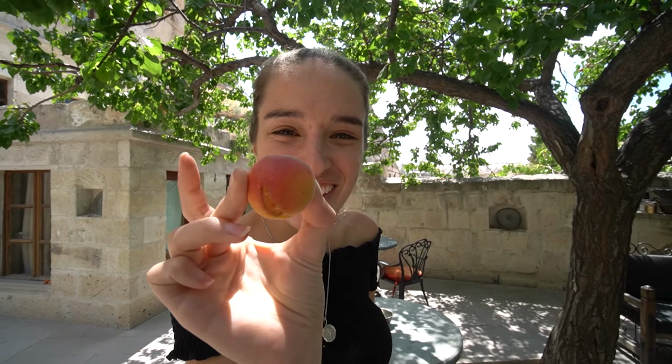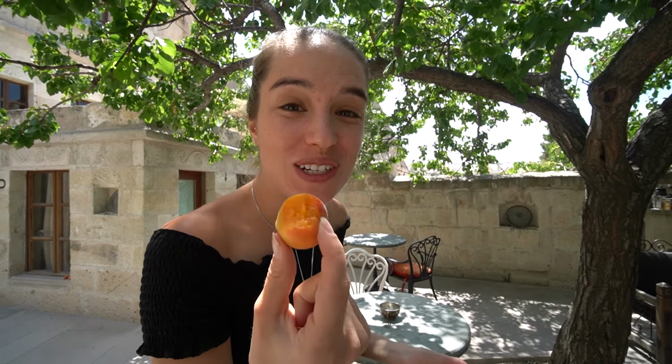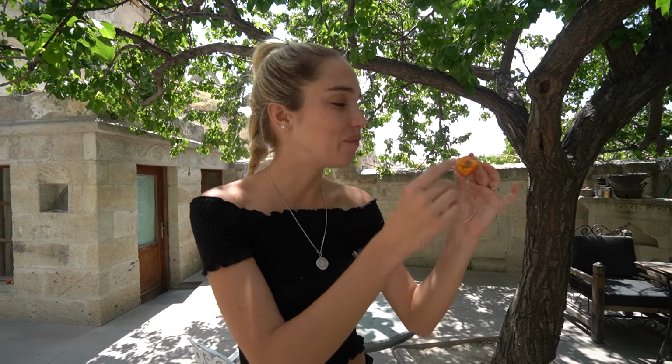Oh, perfect little apricot. Gonna give it a little bit of a try. That is super juicy and super tasty. It's like messing all down my arm over here. How cool is that? You can just pick some fruit off the tree here in the hotel.